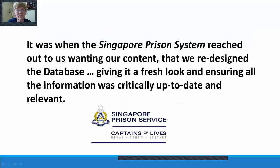So it's pretty exciting. It wasn't though until the Singapore prison system reached out to us asking for our content that we said, oh, all right, we're going to redesign the database so it's really current, give it a fresh look, make sure that all the information is totally up to date and relevant. So we have about 1,000 articles in there that apply to today's world.